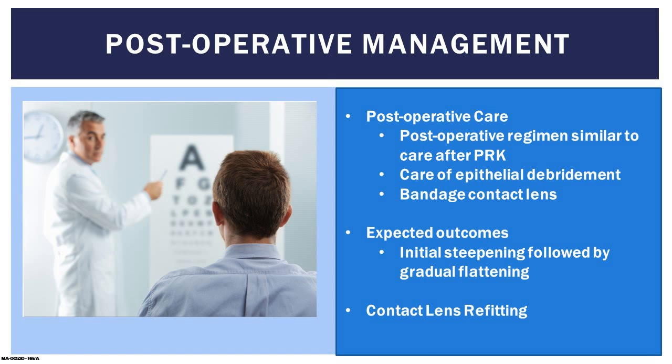We normally expect to see an initial steepening. In other words, the cornea will get a little bit worse right after the treatment, and then it will slowly begin to flatten. Contact lens refitting is a standard that is often applied to patients that have this because they're not getting a change actually in their corneal curvature by this treatment alone. The treatment is only going to arrest the progression of your disease.